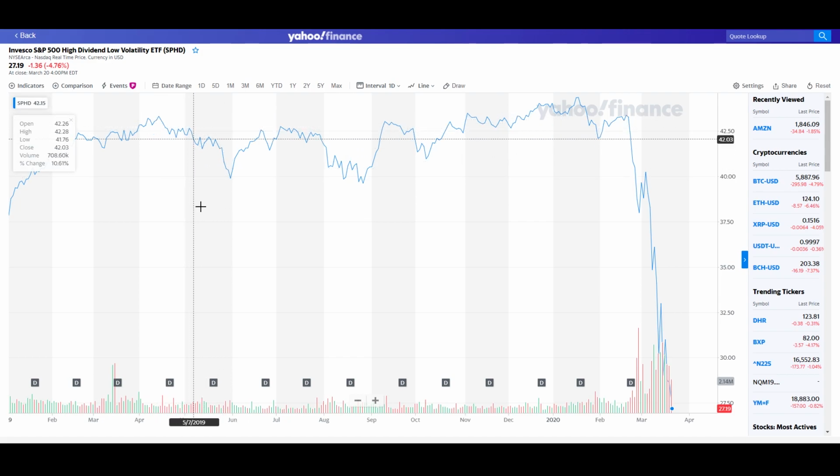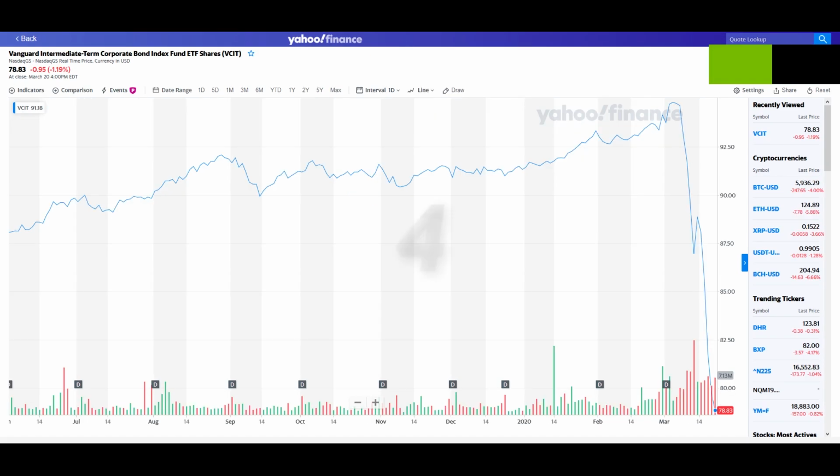The S&P 500 High Dividend Low Volatility ETF has been very consistent with the dividends. This ETF is a pretty good buy if you want to access some of the top companies like ExxonMobil, IBM, UPS, Chevron, and others.